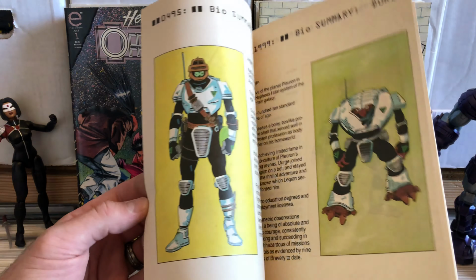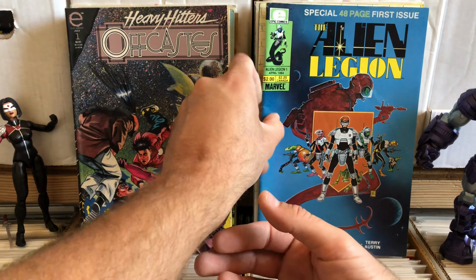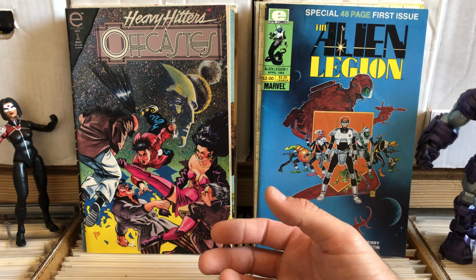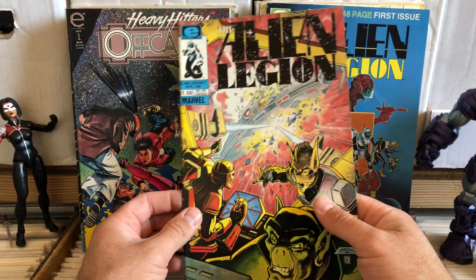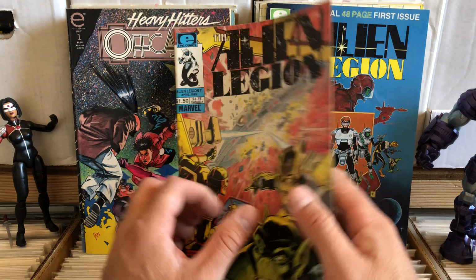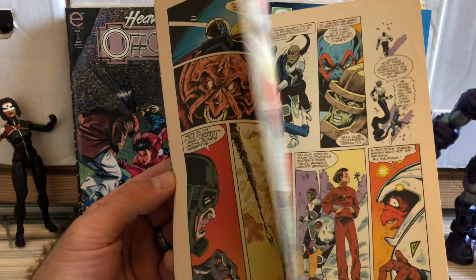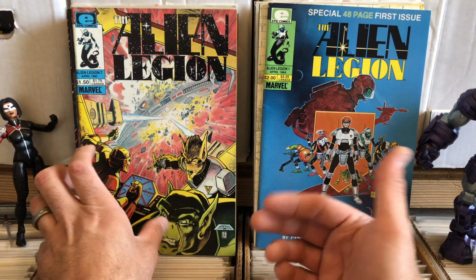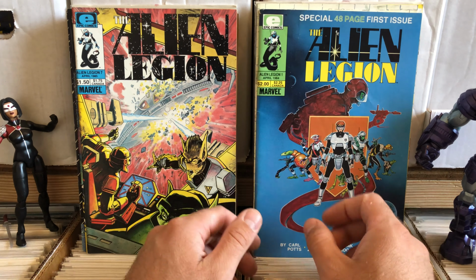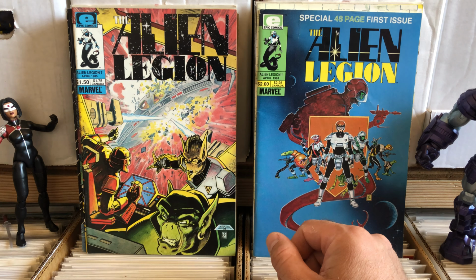It was 50 cents, so I grabbed it because it's an issue 1, first 48 page special. Thought maybe it would help get me going on the rest of the series at some point, but you know, at 50 cents, I will grab some Alien Legion. They're not spectacular, and they're another comic from the Marvel Comics Epic line.